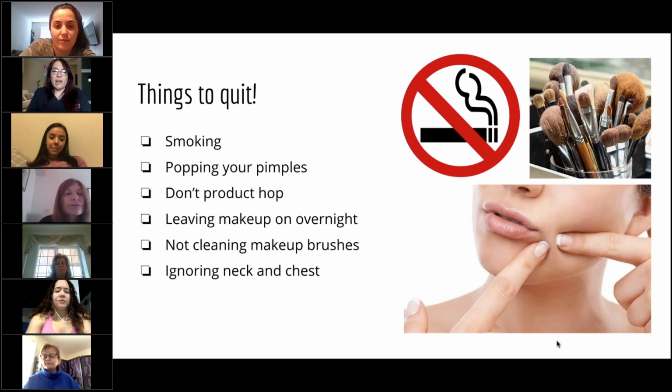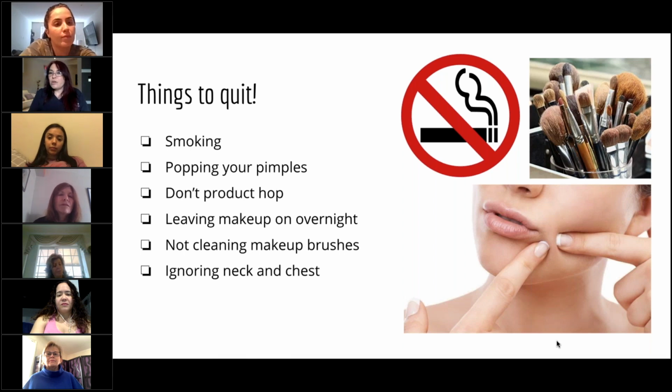Another thing is product hopping. People sometimes have like 12 cleansers, 12 serums. They're going to try this one today, this one another day. Your skin is not going to get used to that product, and it can actually go into an overload. So you can get a rash, you can break out. You're not going to get the benefit of using that product to its full capacity.